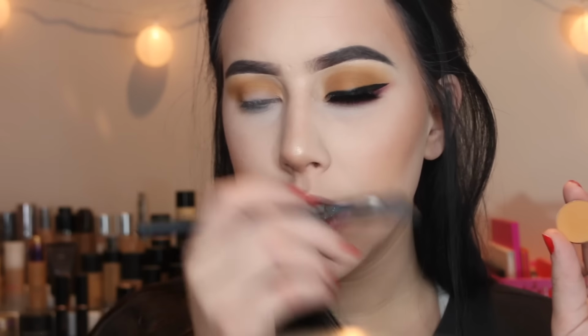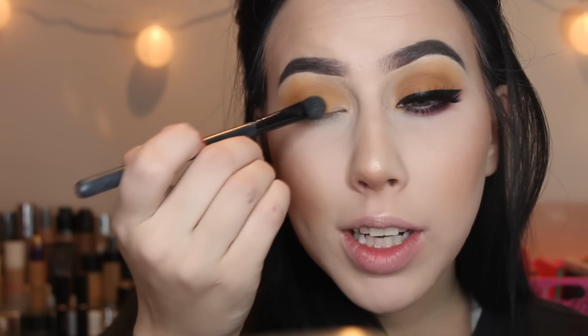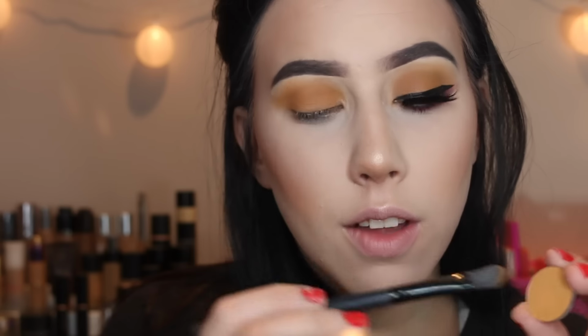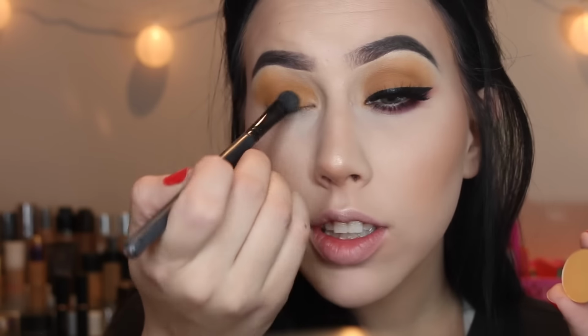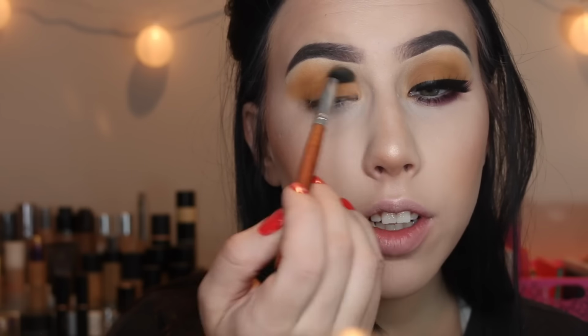And then I'm just going to take this Morphe MV10 brush. I'm just going to use this to pack that mustard yellow all over my lid. I think this is like a concealer brush, but it works. Packs on shadows perfectly fine. And then I'm just going to go through it and blend everything once more.